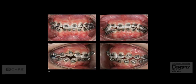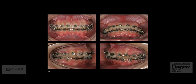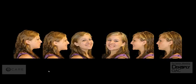Same thing, these are our first wires. You can see a little bit of the crowding that we have here on this side, okay? And we keep going. First wires, keep going, okay? These are already stainless steel wires, 19 by 25. We need the stiffness over here for improving this overbite. Last wires, and the case is done, okay? Perfect. And here you see, smiling, very nice.